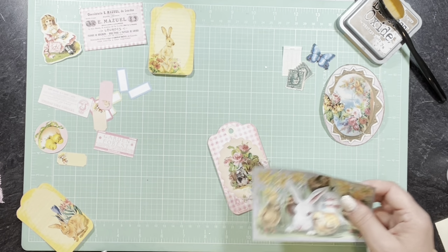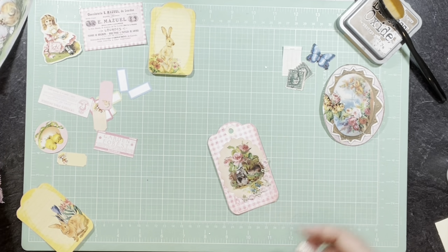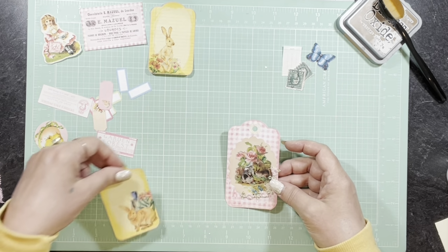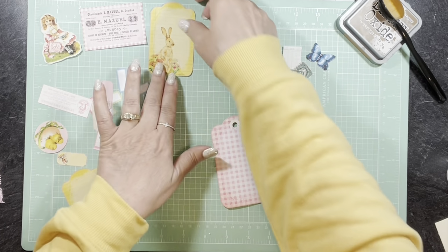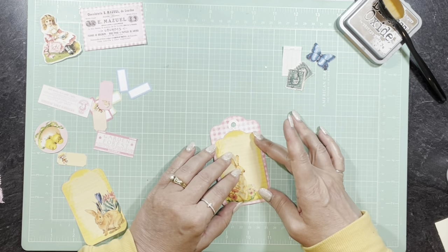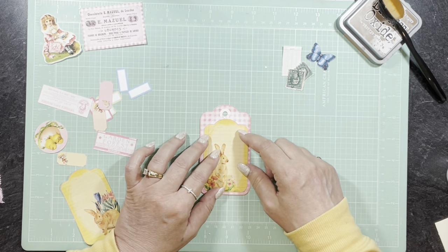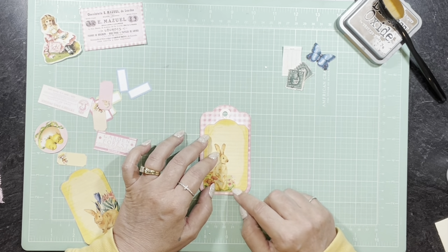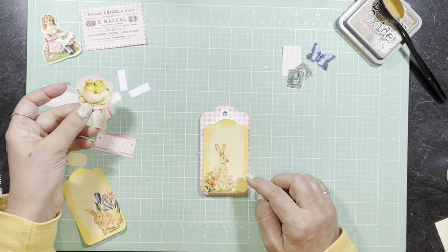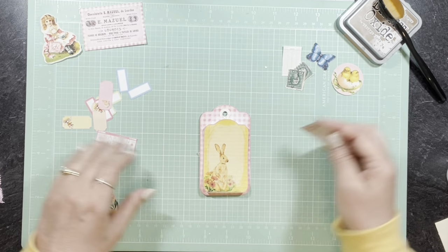Let's see, now we've got this, but I have a different plan for that. And this, I have a different plan for it. Okay, so maybe we want to do this. Maybe we just want to add one of these bunnies to here. And since there's a little blue on the front, we'll add one of the blue labels down here, I think, or maybe here. I think that this is Julie's. This may be Julie's.